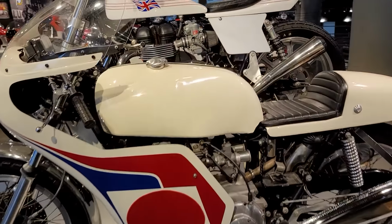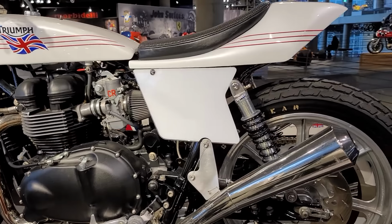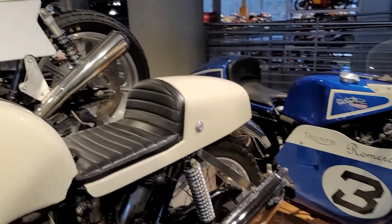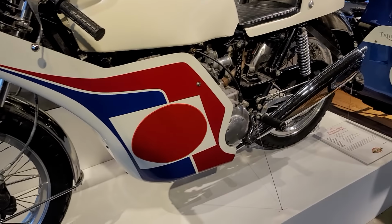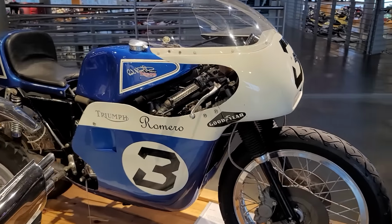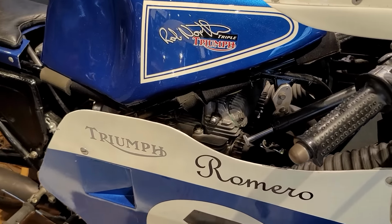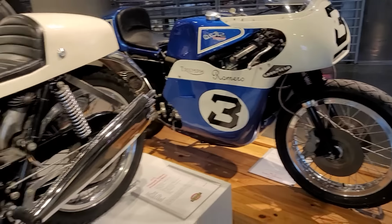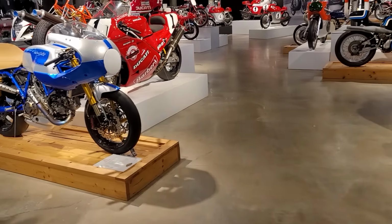Look at these Triumphs. Look at this one right here. Wow. Just beautiful. That's a modern Triumph street tracker. And here's a couple of original Triumphs. This one's by Gene Romero Triumph. That's the guy that had the 750 Triumph that we bought. That's where it originally came from.